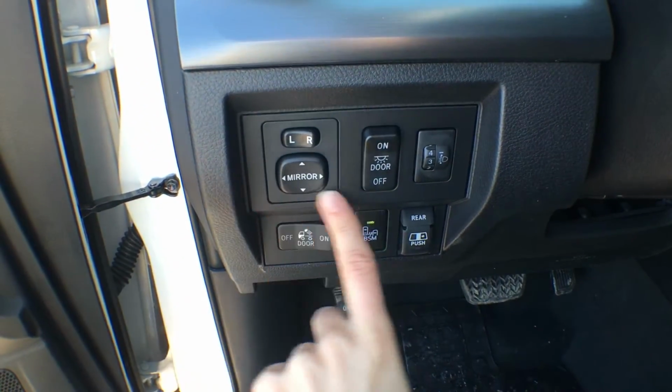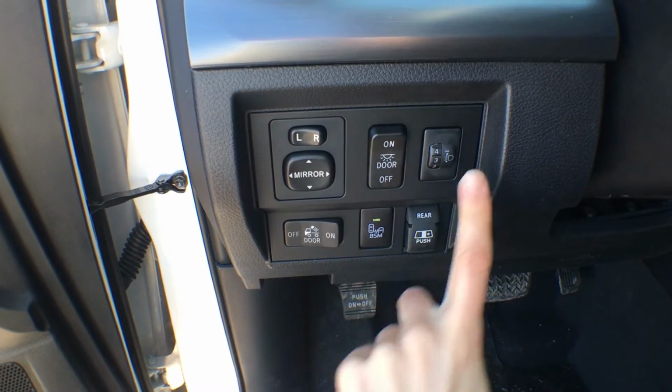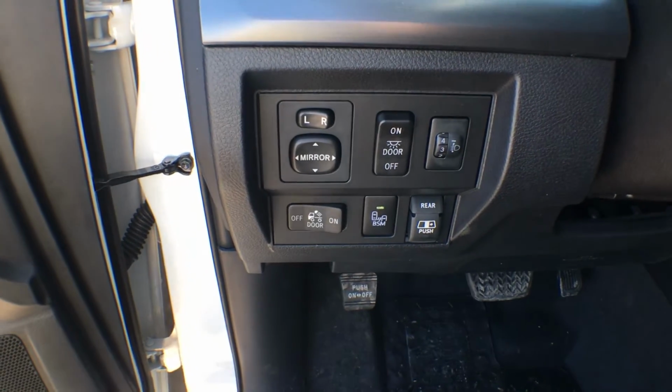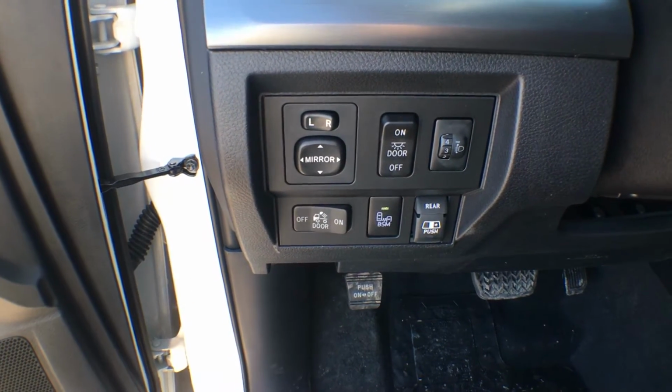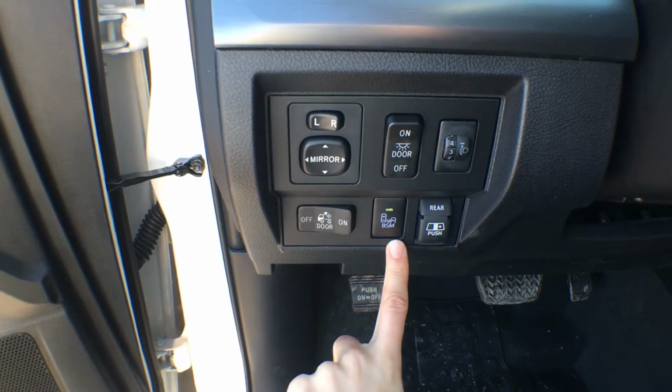This here is for your side view mirrors, our interior light controls, our cargo light controls. This is our manual headlight leveling system. So if you are towing something that's a little heavier and it's pulling down your back end, you can actually adjust where your headlights are pointing so that you don't blind other drivers on the road. We have our blind spot monitor system, which you can turn on and off.